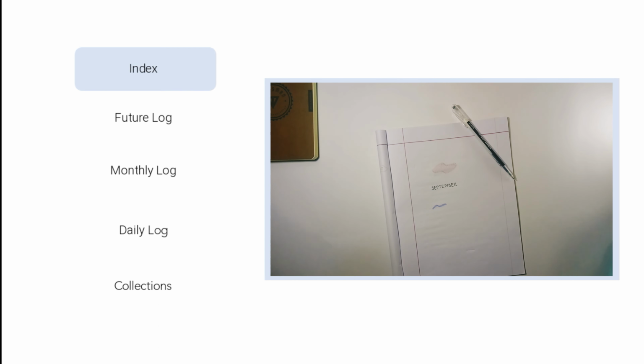The bullet journal system is built around a few main modules: the index, the future log, the monthly log, the daily log, and collections. These modules are designed to help you stay organized and productive, and they can be adapted to meet your specific needs. Index is basically the table of contents for your journal. It helps you keep track of all the pages in your journal and makes it easy to find the information when you need it.